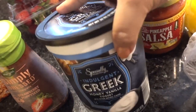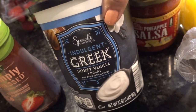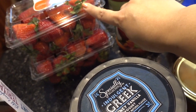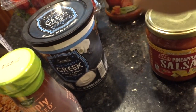My husband loved the Specially Selected indulgent Greek yogurt, the one with honey. This one is honey vanilla, so I assume I really like this as well. I would really like to chop up some of these strawberries and put them in here. I think I have some leftover blueberries in the fridge that might go very well with that.